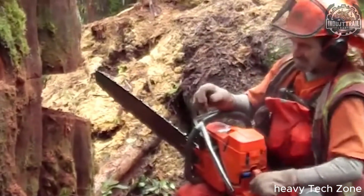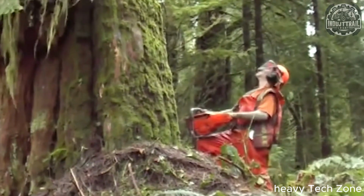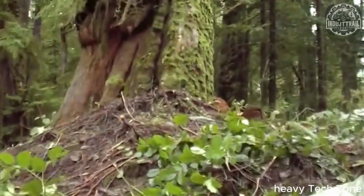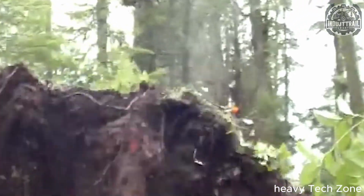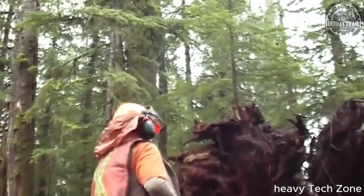Ever watched a pro logger work? It's mesmerizing. They size up a tree like they're reading its mind, knowing exactly where it'll fall. Keeps them safe, and the crew too, out of harm's way. That's skill.